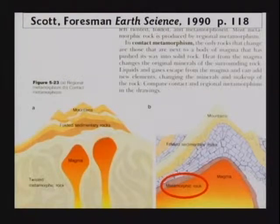Skeptics say, how did the kangaroos get to Australia then? I mean, if after the flood, Noah got off the ark, all the critters got off, but how did the kangaroos end up in Australia? Australia's surrounded by water. Kangaroos can't swim very well, they'll say.